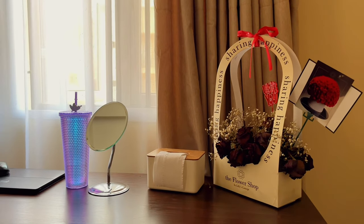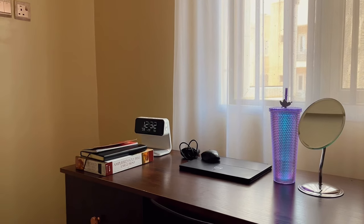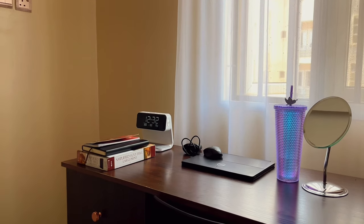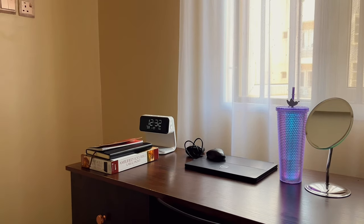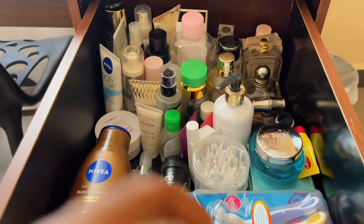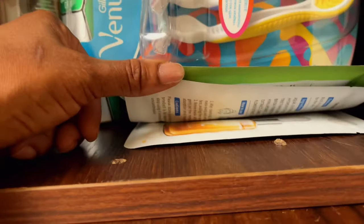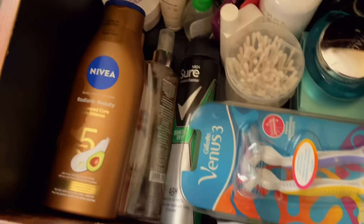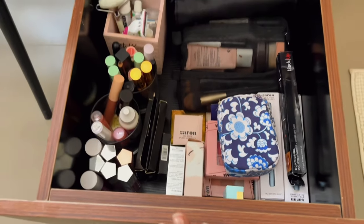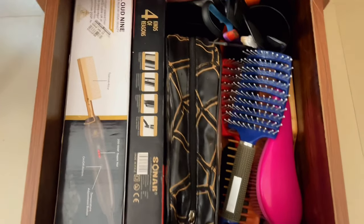So this is the situation here. My dried flowers, my mirror, my laptop, my digital clock and lamp, my Bible, my devotional book and planner. In this drawer, I moved my body care, my skincare, my perfumes here. My sheet mask also here, shaving stick, cutting pad, all that. Then here I have my makeup, and the last drawer I have all my hair tools.